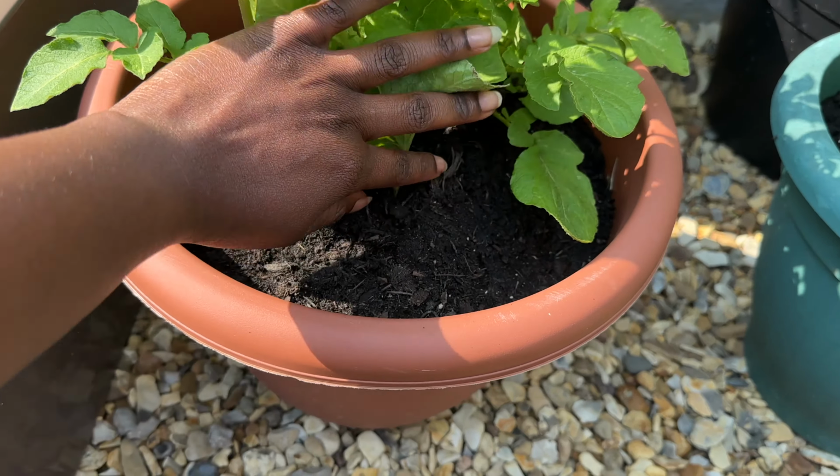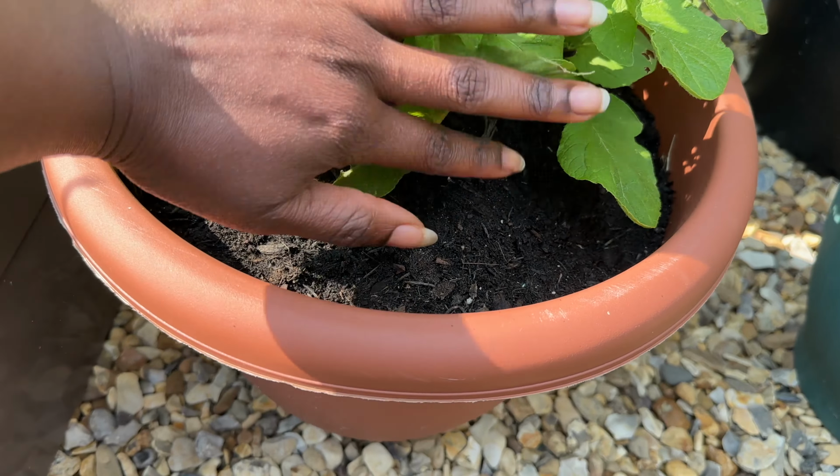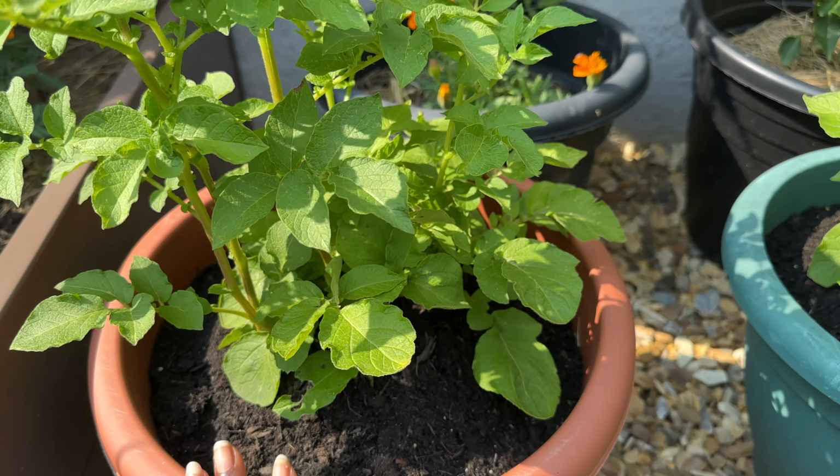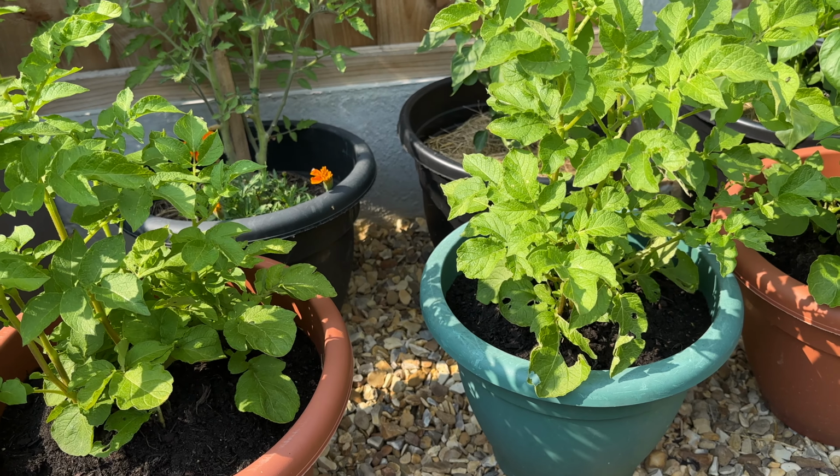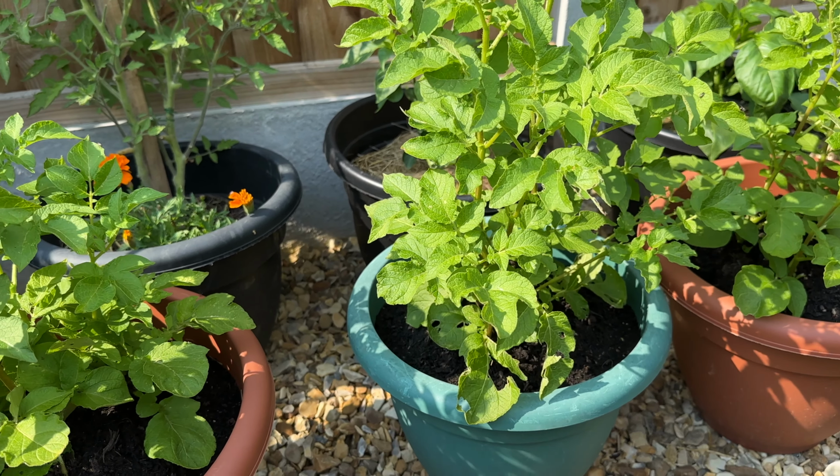And so if you see here, I've tried to make the bed a little bit higher, and I'm going to keep adding until there's literally no space for me to add again. That way you get better yield, and that way your plants don't fall in the wind when the wind blows.